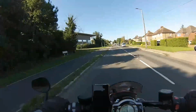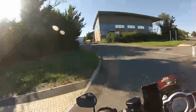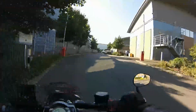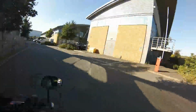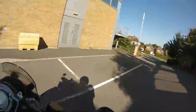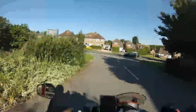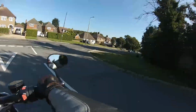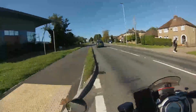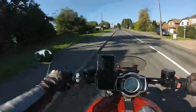And this is the entrance to the weighbridge, I believe. Or not, as the case may be, it's the next entrance. Bollocks. Try that again. Ah, Cupid Green Depot.